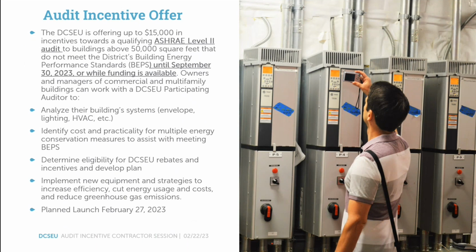Straight up, the audit incentive offer: we're offering up to $15,000 in incentives towards a qualifying ASHRAE Level II audit for buildings that are above 50,000 square feet in the District of Columbia that do not currently meet the building energy performance standards as they lie within the district under Cycle 1. This offer will be through September 30th of this fiscal year, or while our funding is available on a first come, first served basis for the customer.